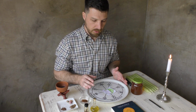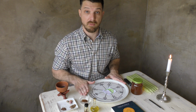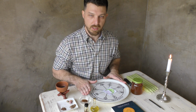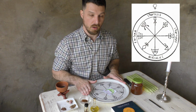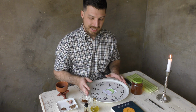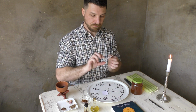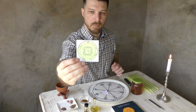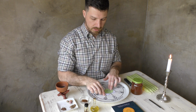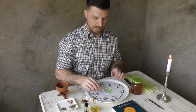So what you will need for this is the following. You will need what I'm referring to as the tablet of lights. That's this ceramic plate upon which you will be engraving the first pentacle of Venus, which is the spirit pentacle that controls the spirits, as you would have known from the previous video. Secondly, you will need the 5th pentacle of Venus from the greater key, and I will go into that in a bit. Of course, you will need the Key of Solomon itself. That's going to be handy here.